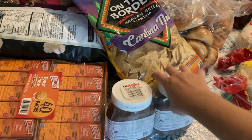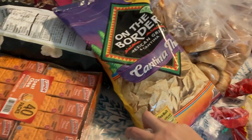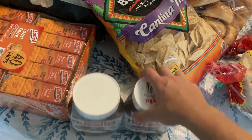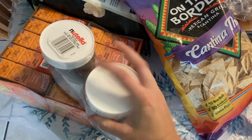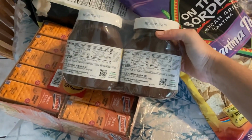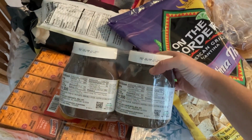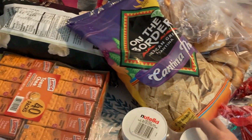And then Nutella. I don't know if there is a better alternative to this. They love Nutella. I'm listening if you got something. I don't even know what's in here. Do I want to know what's in here? It seems like it would be a long list. I mean, I guess that's not as bad as I thought it would be. So it's got a lot of sugar. I'm listening. They do love it.